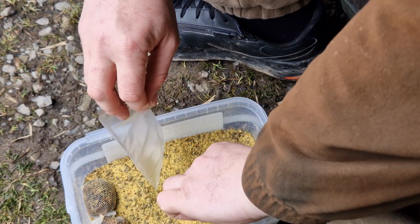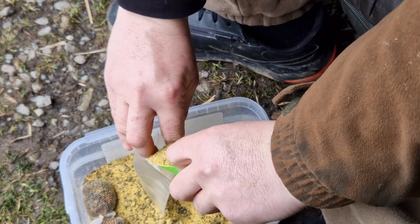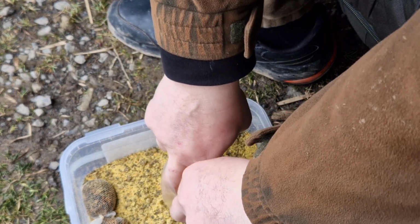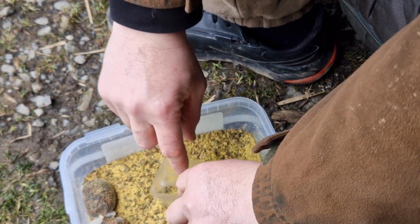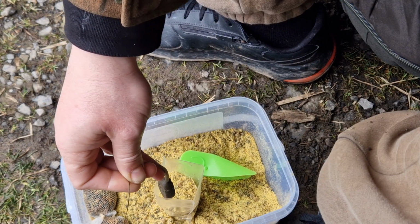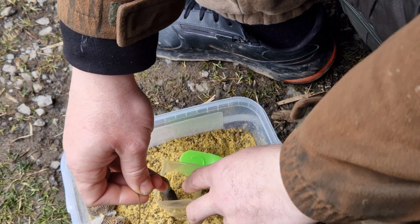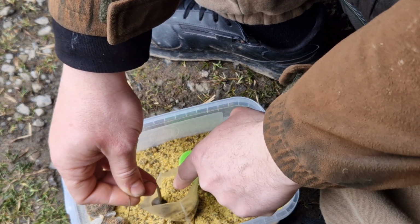PVA bag of your choice. One scoop of the finer stuff right in the bottom. I like to place the bag just like that. That'll sit there now. Once the bag is half full, I like to place the lead against one side, opposite side to where I've placed the hook, so the hook's down here somewhere.